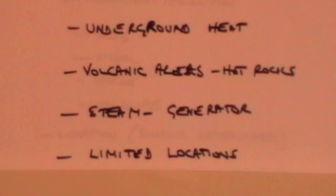But of course, you are location dependent, because you've got to go where the volcanoes are, or where the hot rocks bring the hot Earth's contents to the surface. And for example, there aren't any places that I'm aware of in the United Kingdom where that is the case.